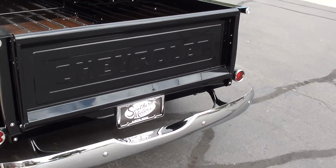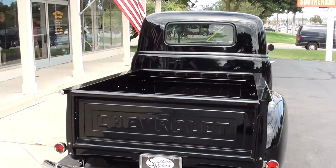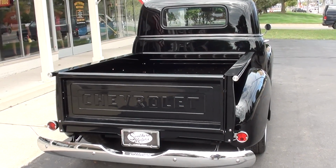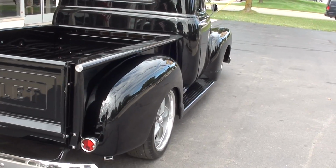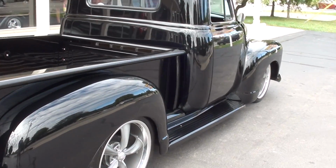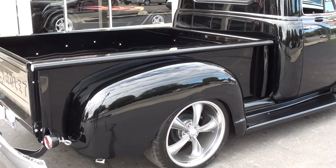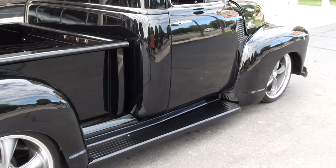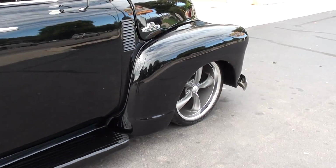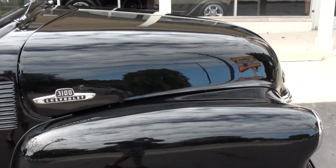Probably my favorite truck, I can tell you, that I've ever owned here. Bought this from a guy out of South Carolina. You can see it's finished in Tuxedo black. It has just beautiful tan leather, all custom tan leather interior, all steel truck, sits good. It's got a 500 horsepower 383 stroker motor, guys. Just a killer truck. One thing we've got to do to it, I am going to adjust that hood.